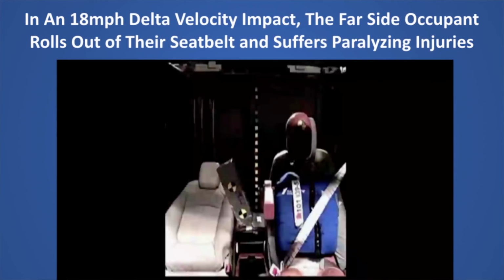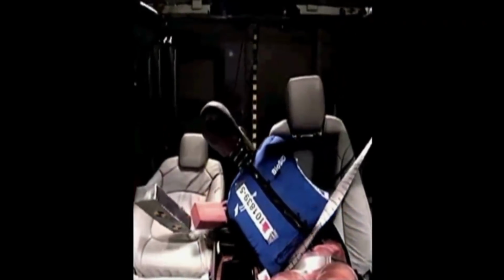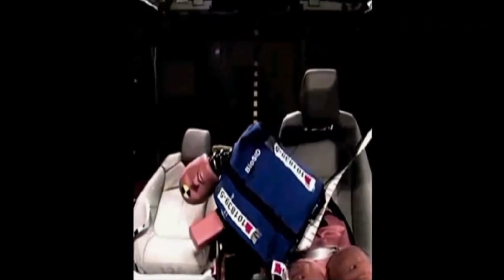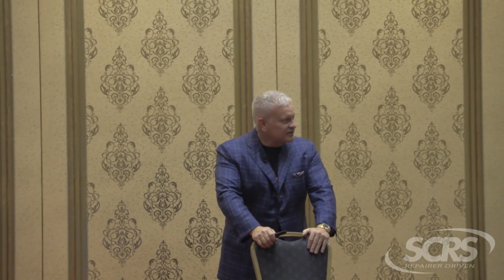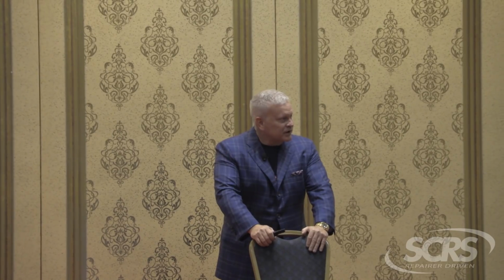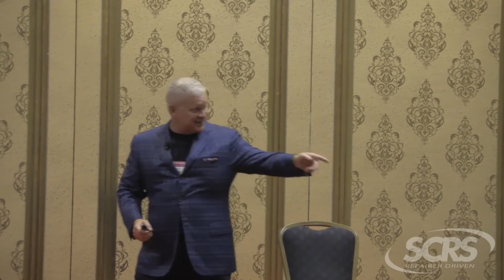But the reason that this was so effective was because all of the biomechanical engineers in the world and all of the researchers all agreed that in an 18-mile-an-hour delta V impact, when you roll out of your belt, you're paralyzed. Guess what? The driver of the Toyota that caused the accident was the man that pulled Marcia and Matthew out of the ditch. He wasn't paralyzed. He didn't have a bruise. He didn't have a cut. And remember this, his kid slept through the accident.